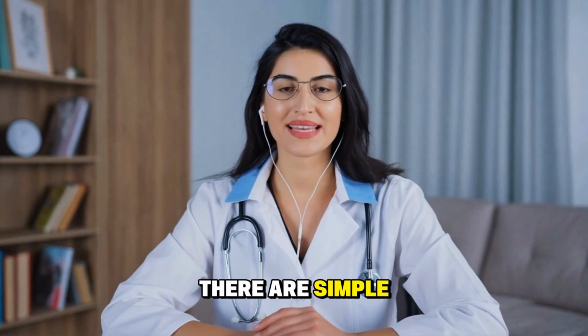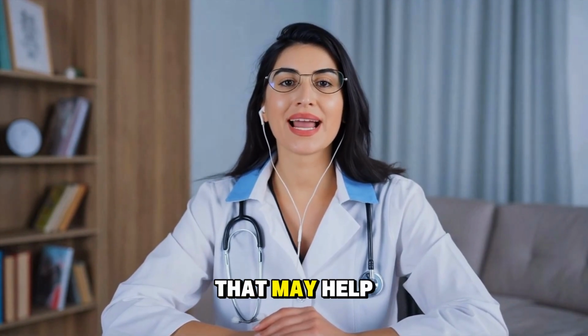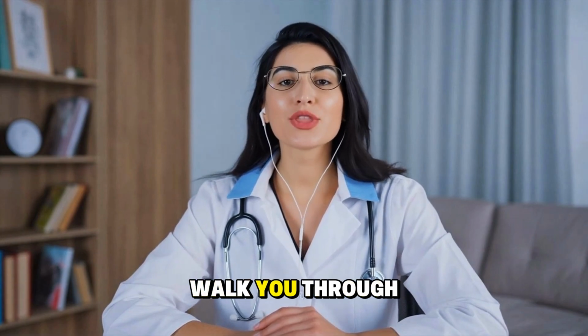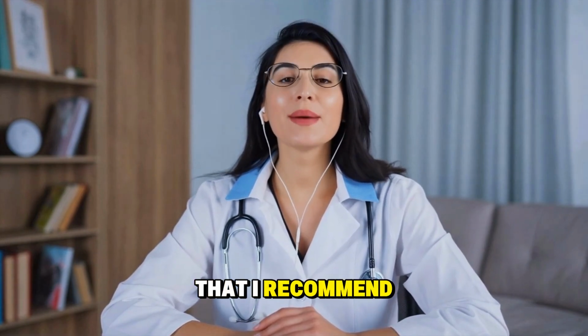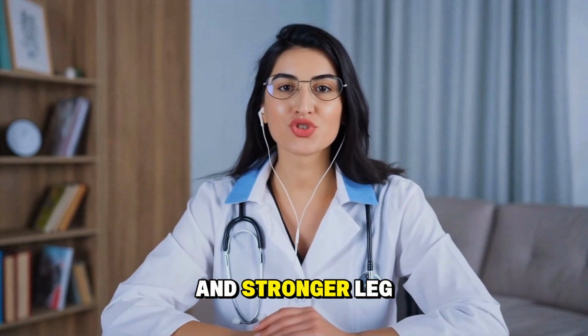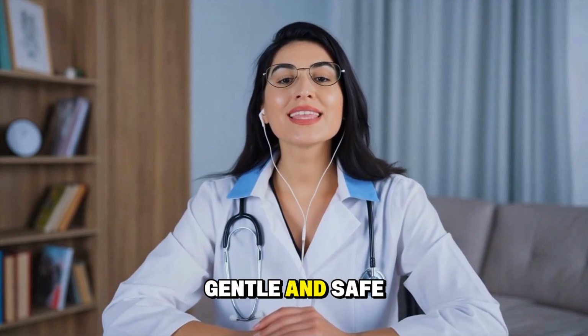There are simple, natural things you can drink that may help increase circulation faster than you think. And today, I'm going to walk you through one specific drink that I recommend again and again because it supports healthier arteries, better blood flow, and stronger leg circulation in a gentle and safe way.